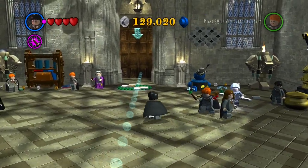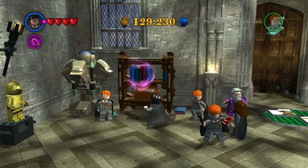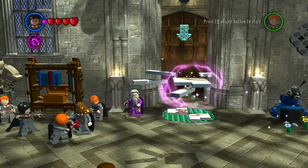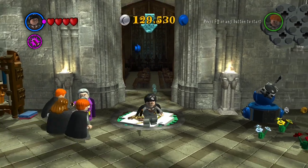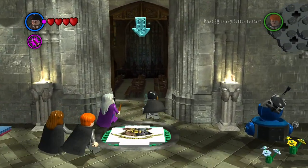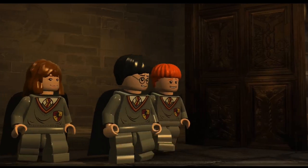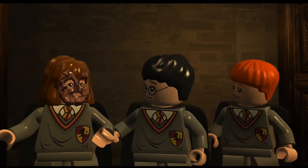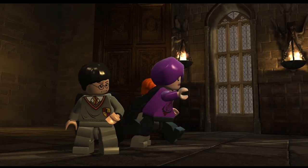Oh, well. Alright. Hey, it's Fred and George Weasley! And they have a chest here. Huh. Oh, and that's what we need to move in. Thank you, Fred and George. And it's already Halloween, and we have pumpkins floating in the Great Hall. Everyone's eating. Malfoy's being rude. Poor Hermione.